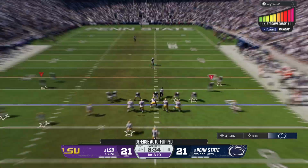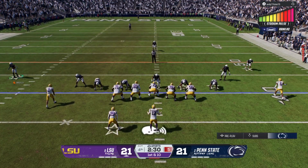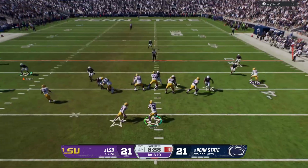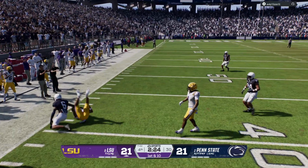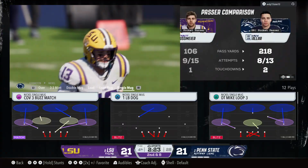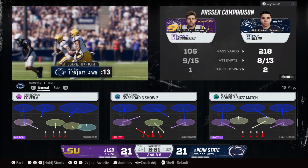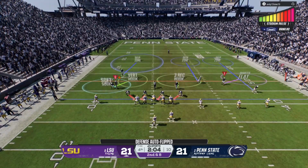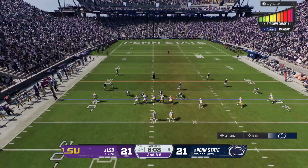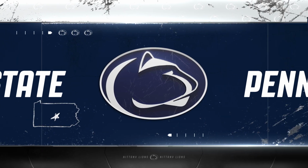Now from the 40, it's 1st and 10. Off the RPO, complete. And they pick up just a few on that completion. I love this defense's ability to fight off blocks and rally to the football. They do such a great job pursuing that wide receiver screen to only allow a minimal gain and no first down. The clock has stopped, and we've reached the 2-minute timeout.